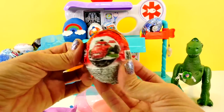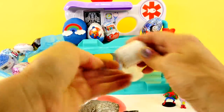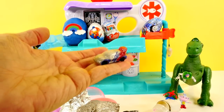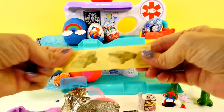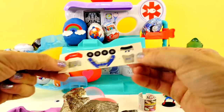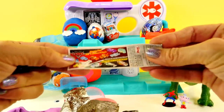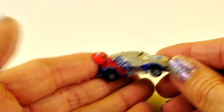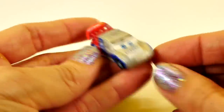Ooh, a Cars surprise egg. Oh no, I should know the name of this and I don't. Maybe it'll tell me and I'll get lucky. No, it has the stickers. And here are all of the different cars that you can get. And there is our little Cars car with all his stickers on. And I'm gonna guess and say I think that this is Raul.